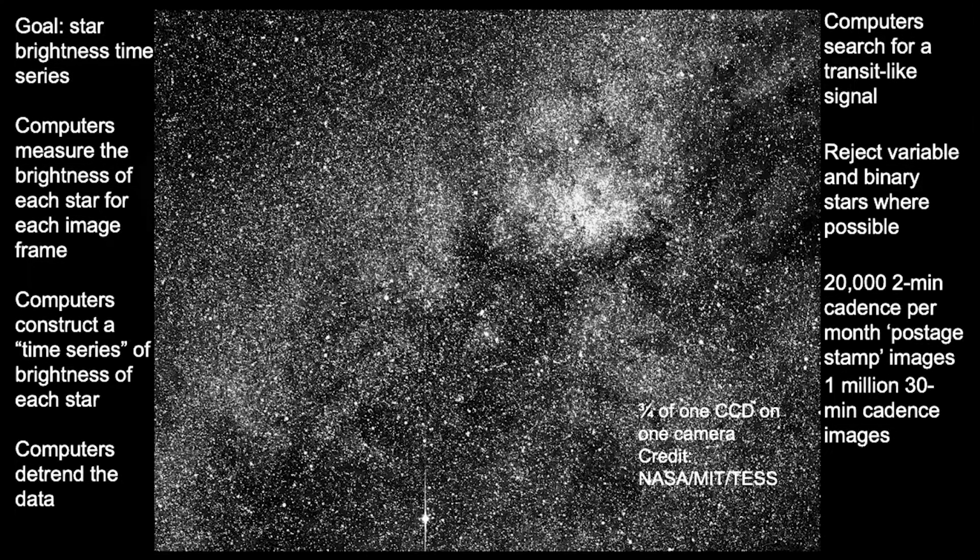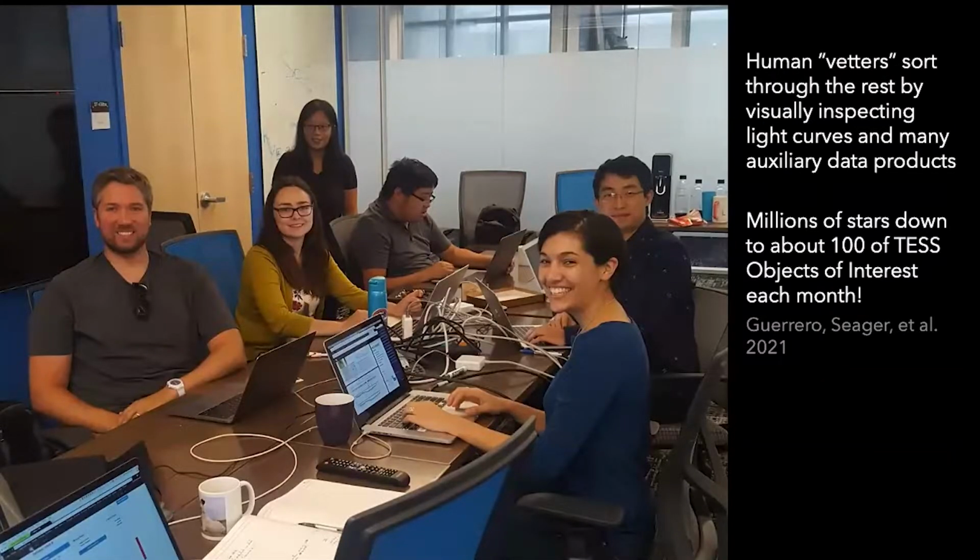But literally think about that, millions of stars per month possibly for our computers to search through. And when the computers are finished doing all this, they usually spit out a few hundred objects per month that we actually use a human team for, like human crowdsourcing with experts. Here's a team from earlier on. Human vetters, we call them, group vetting, we call it, sort through the rest by visually inspecting light curves. And we have many auxiliary data products as well. So the computer spits out a 1-pager, a few pager, and a 50 to 100 pager. So you can always go back and look at the raw data. We can look and see if the star is moving around, if there's likely to be a false positive.